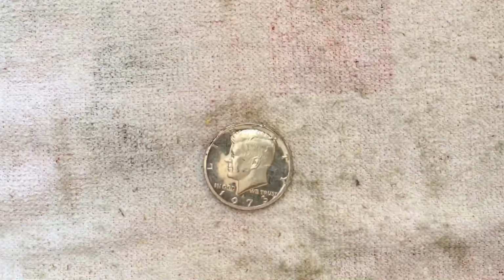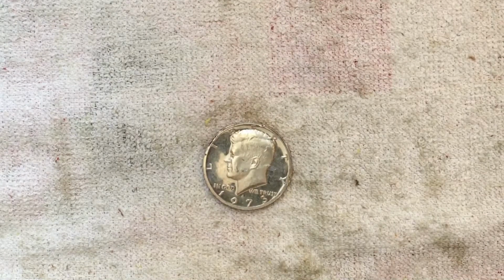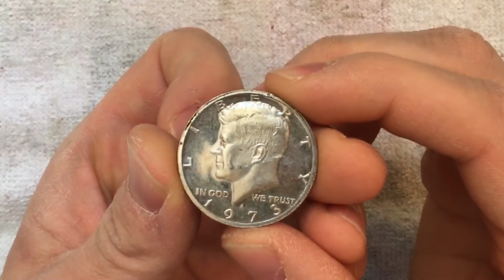Okay, so here's my final wrap-up from this week's hunt of 3 boxes of $50. Nothing really too exciting. Didn't find any silvers. We did find 1 proof, and this is 1973.